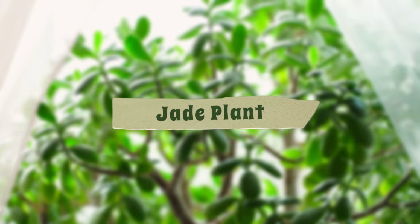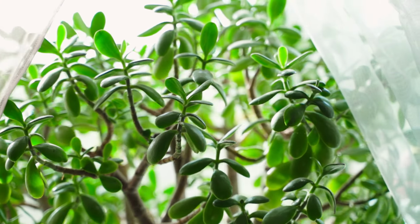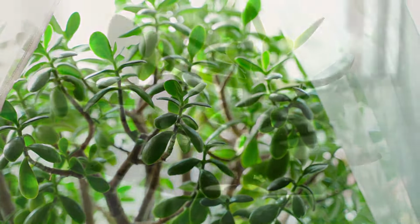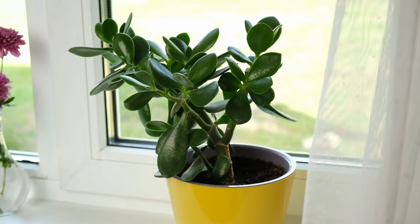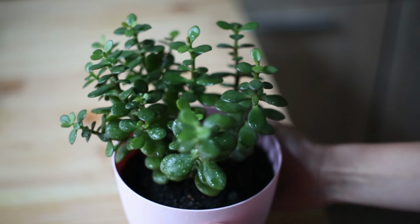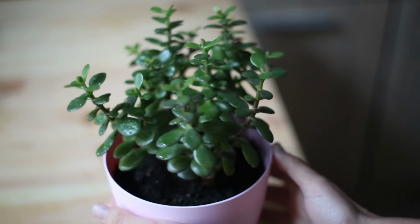Jade plant. When grown indoors, the jade plant attains the size of a small shrub. Keep the plant in a spot that receives partial or indirect sunlight. This plant is extremely tolerant to poor soils, and its thick leaves and stems act as water reservoirs.